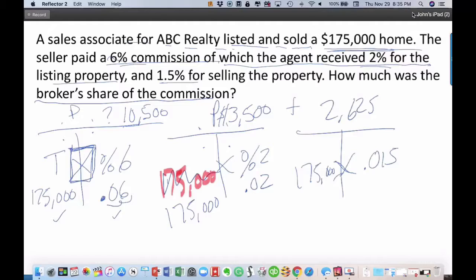Now, again, you could, and let's just do this. So plus 3,500, that's 6,125. So if you just took 175 times 0.035, you get the same thing. So you could add those together. In other words, just add 2% and 1.5%, and instead of doing two T problems, you could just do one.